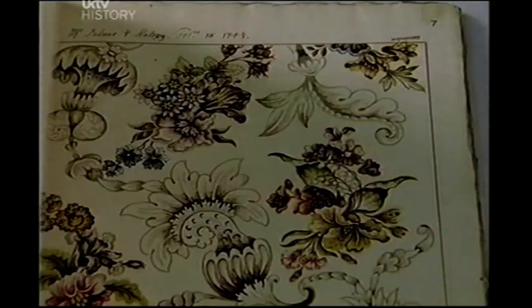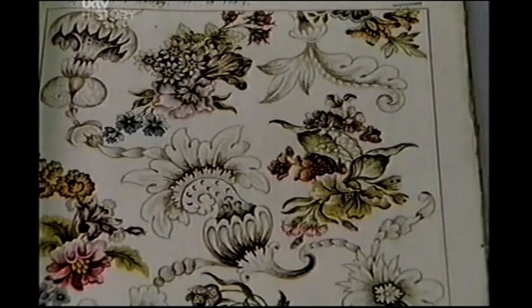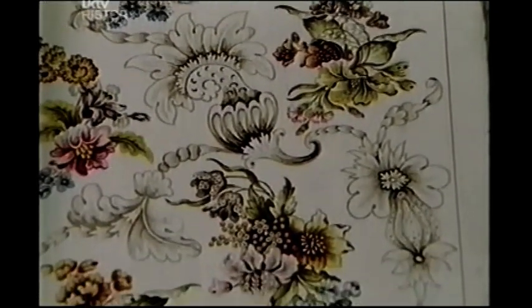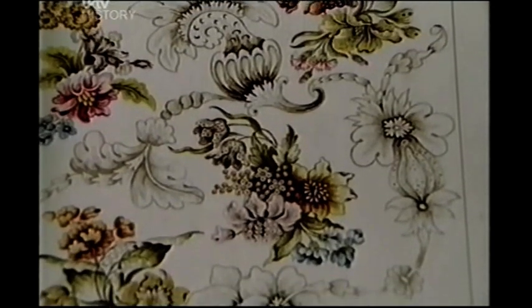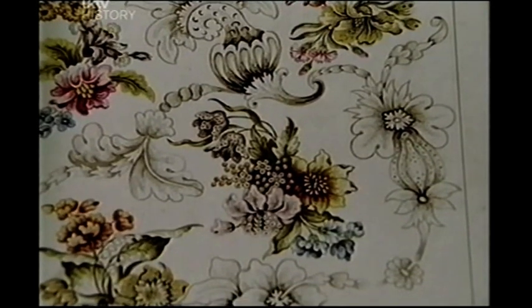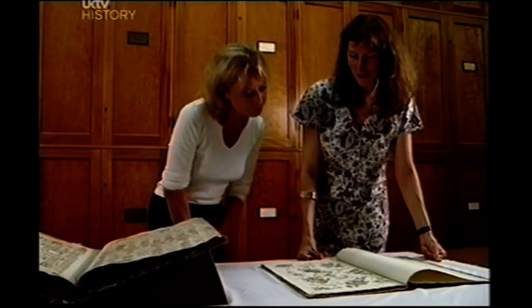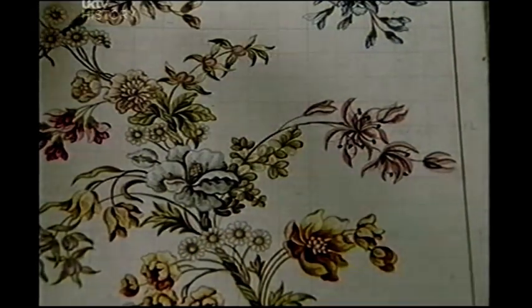One of the wonderful things about Garthwaite's designs is she was a very good watercolour painter, and the botanical details she gets into her designs are very beautiful. So you say botanical. Might that inspiration have come from the market? I think certainly she would have gone to the market, seen the new flowers. She was very interested in new types of flowers that were coming in from the New World, and so she incorporated some flowers in her designs that had never been seen in England before.